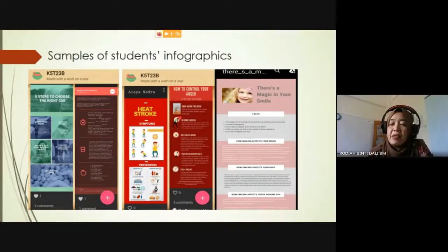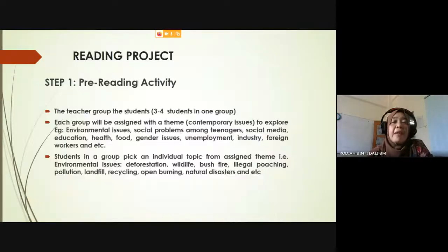These are samples of infographics shared by the students. It can be about anything. Here they talk about 5 steps to choose the right car. So this boy must be interested in cars, so he shared about that. And this student shared about there's a magic in your smile. So it's up to them whatever they want to share. It's very interesting. We just want to arouse the students' interest in reading first at the first phase.